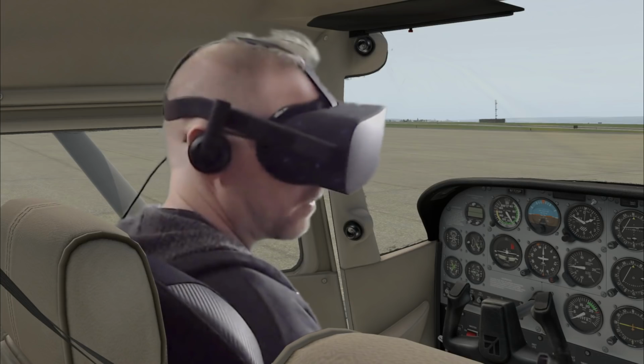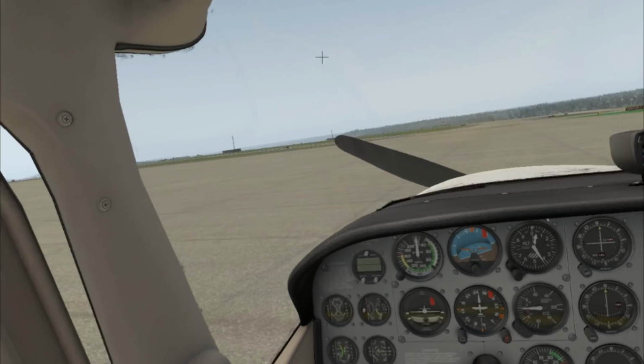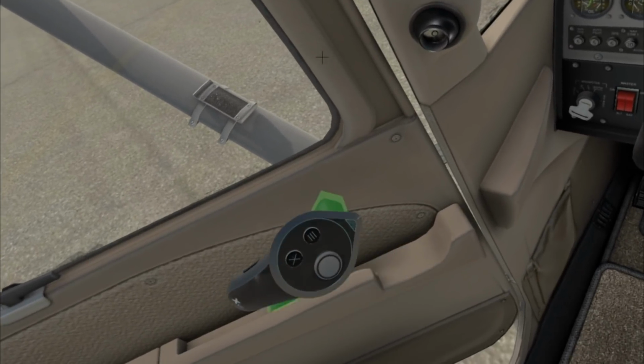One thing I love about this that DCS doesn't have is that I can get out and walk around the airplane and see it in 3D full size as I'm standing next to it. So yeah, I get back in, I can actually shut the door.